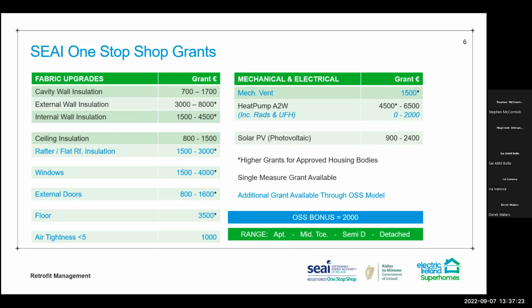There's also another additional grant available through the one-stop shop model, the one-stop shop bonus, which is €2,000, and that's for meeting a B2 minimum with a heat pump. So that's a bonus that's available for that scenario.